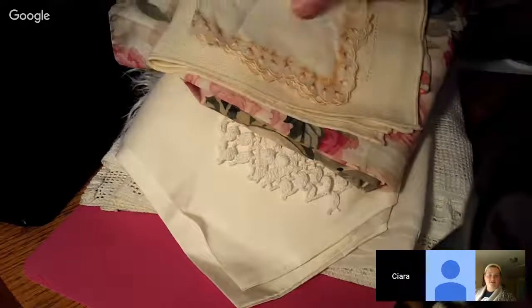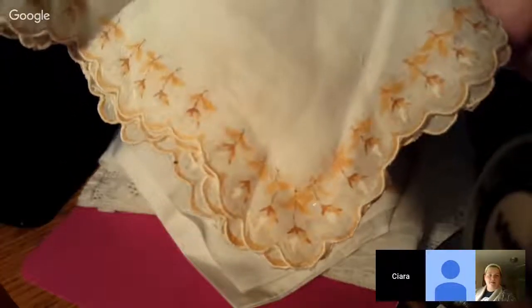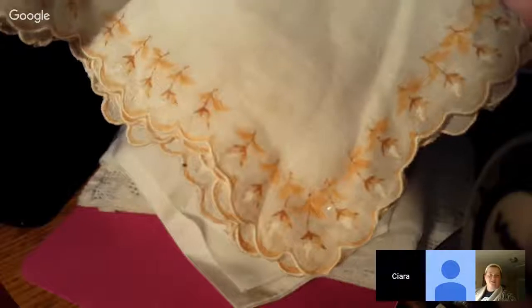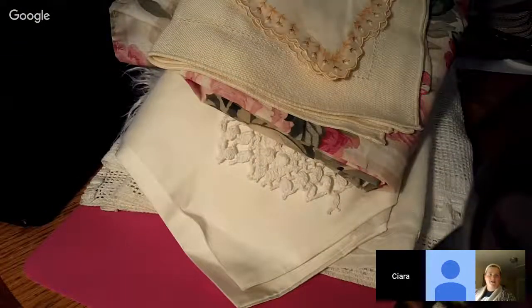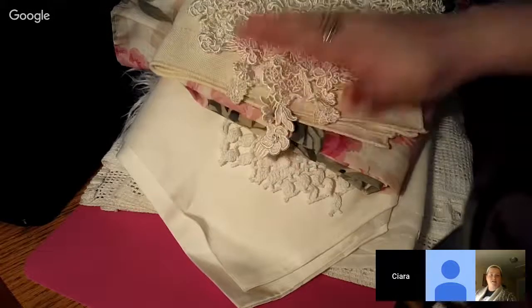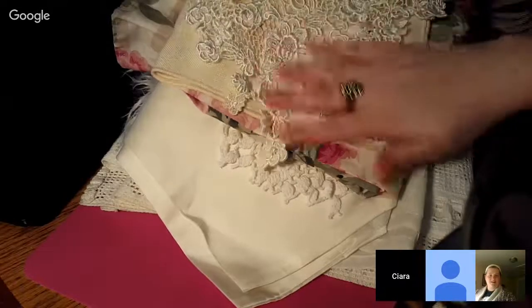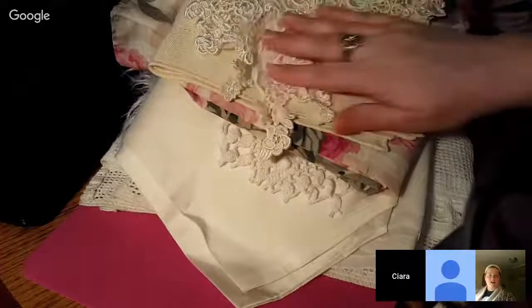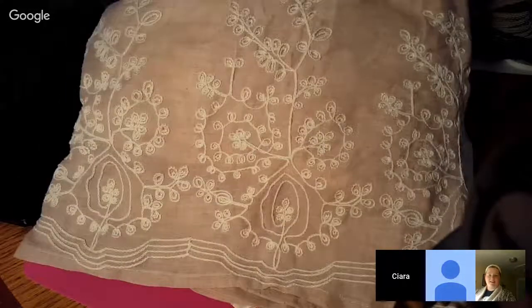No, they're like little flowers. Oh, they're like little buds. They're cute. So sweet. I love the edging too. It's really sweet. And then you get this collar piece. It's like a Venice applique piece taken off of something. Oh my goodness, it's beautiful. Deanna, you're a lucky lady.